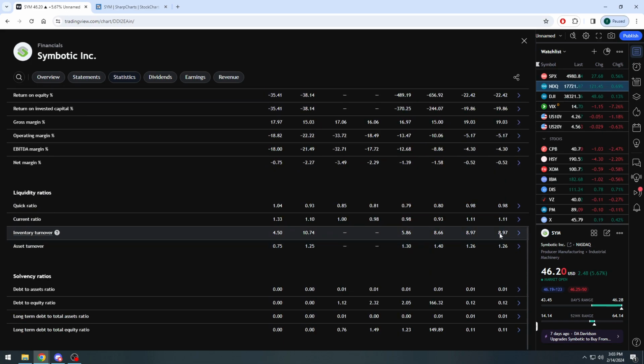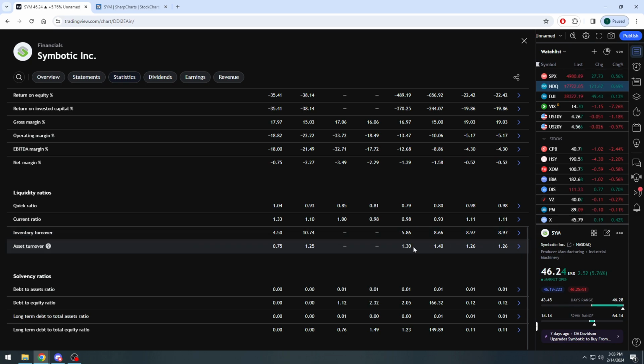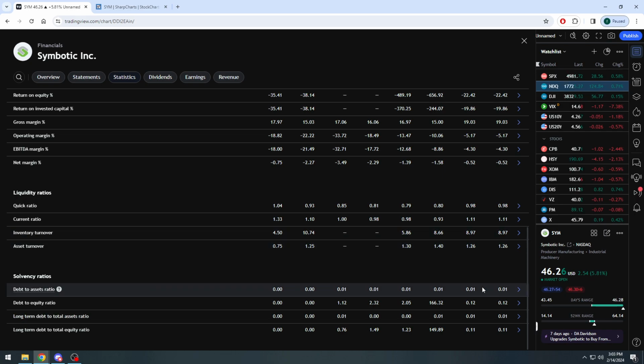Inventory turnover has been climbing quarter over quarter, as we see. It was down here at 4.5, sub 6, and now quarter over quarter it's slightly climbing up to almost 9. Asset turnover has been bouncing around, but again, it's because of those lingering liabilities. So I just feel like the more time the company has, the more cash they generate for themselves, you're going to start to see that separation between the value of assets and the lowered value, hopefully, of liabilities. But we'll cross that bridge when we get to it.